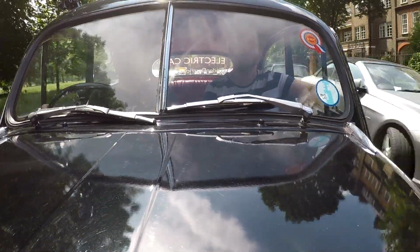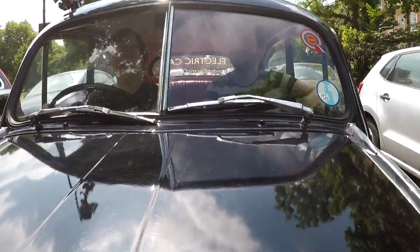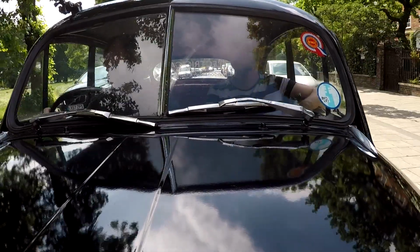So Land Rovers, which is a very common car people have asked me to convert, I've had them getting up to 590 watt-hours per mile, which means you're talking huge battery packs. But that's if you're doing high-speed motorway journeys, which the Land Rover is a disaster for, because it's got the aerodynamic qualities of a brick. Exactly. In fact, it is a brick. It's just got wheels on the bottom.